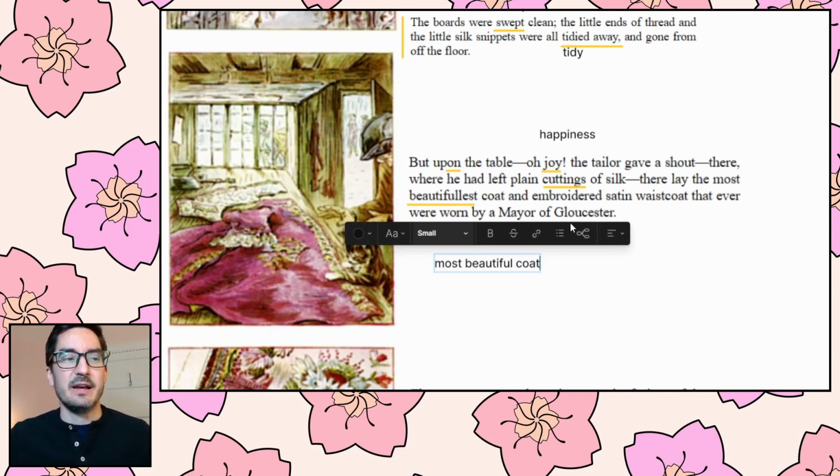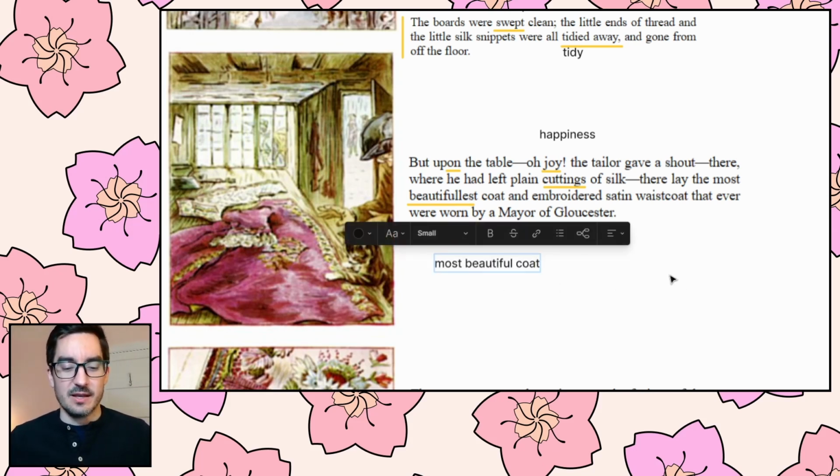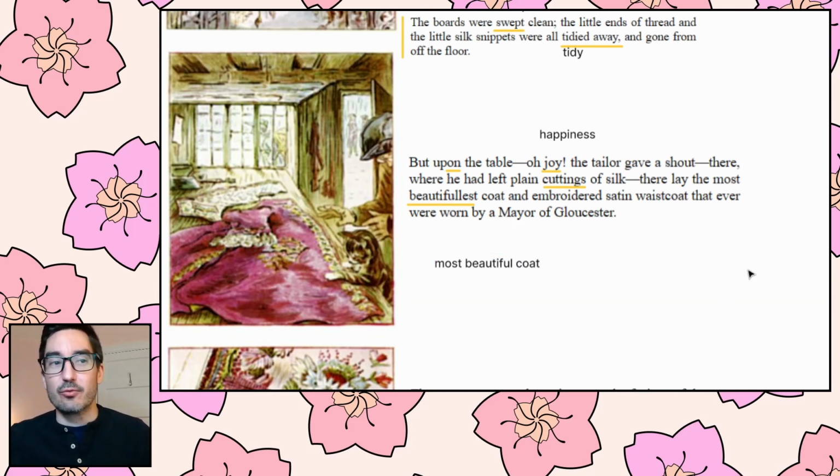If we use est, that's usually on short words, right? Like the coldest day of the year, something like that. We don't put them together. The most beautifulest is kind of crazy English, but maybe it's old-fashioned, or maybe it's just for fun. So the rule is it should be most beautiful coat, but the author writes the most beautifulest coat. It's bad English, but it's fun and it sounds good. It makes you know it's very, very, very beautiful. So sometimes it's okay to break the rules.